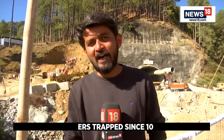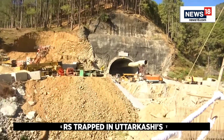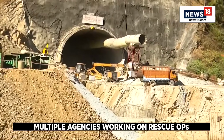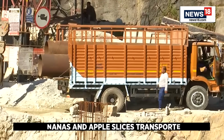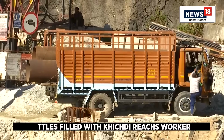The rescue operations out here are in full flow, and at this point in time, I'll just try and show you in the visuals. The drilling operation will start in the next few minutes, is what we have been told. At this point, the pipes through which the welding process will happen are going inside. We have been told that the 5th pipe will be welded in the next few minutes. Post that, we are expecting that this entire drilling process would start.